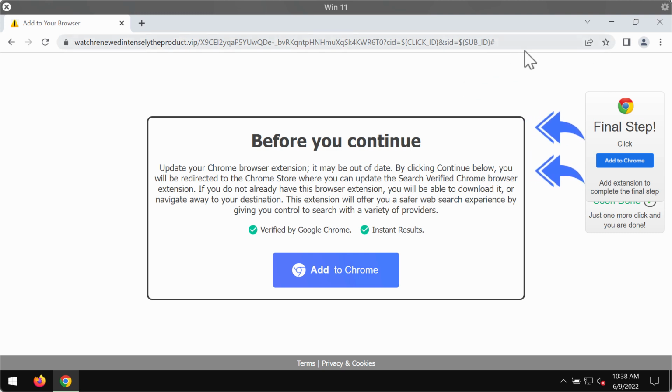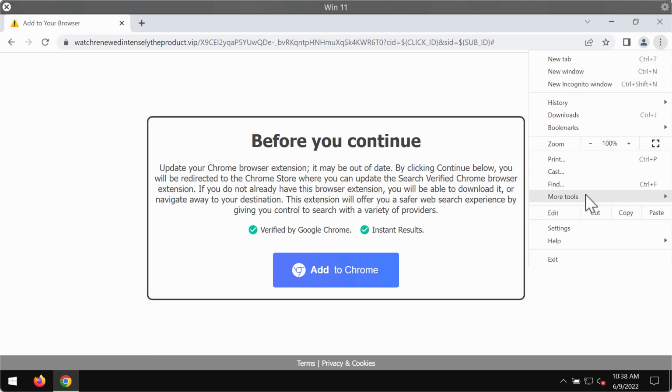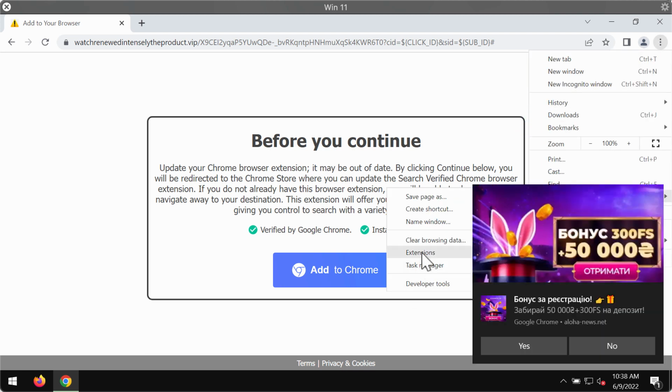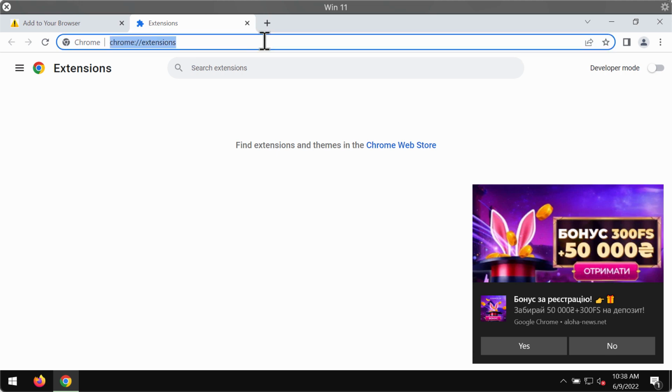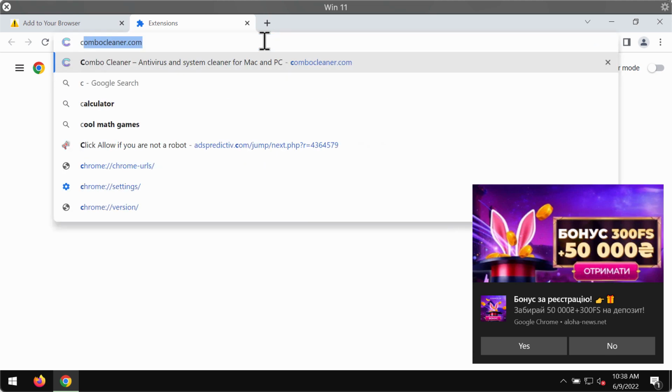In case they were mistakenly installed, you should undertake the measures and remove any third-party extensions that got installed as a result. Access the menu of your browser, go to More Tools, choose Extensions. Then you need to carefully research the list of extensions and remove those items that are suspicious.